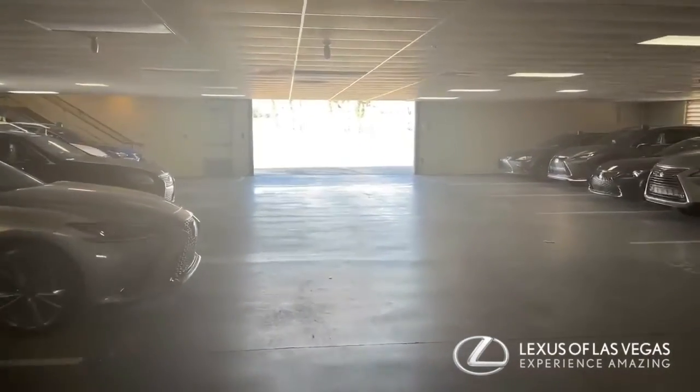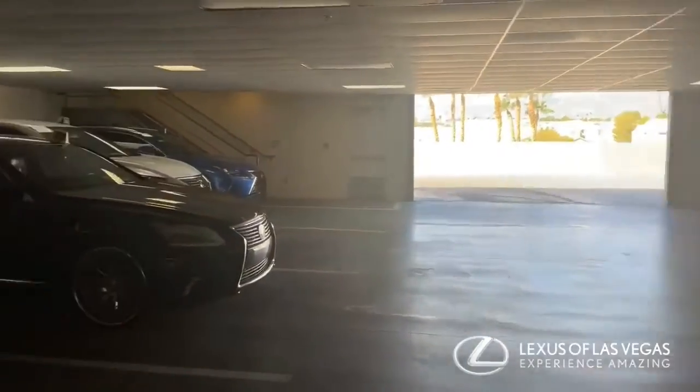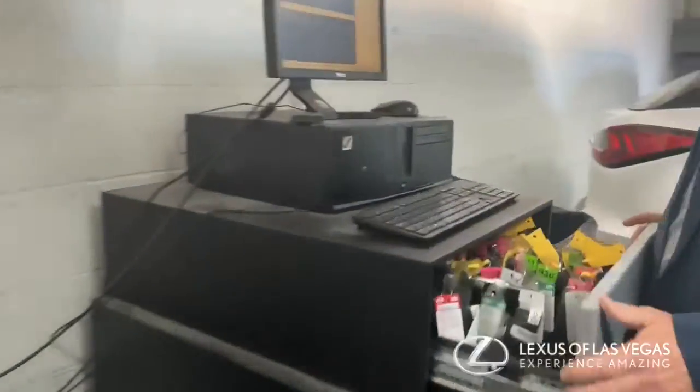And we have a system where we put all the keys. And we have Jay Gentry here to show me where all the keys are at. Right here all the time. Right inside there. And that is our dealership tour for today.